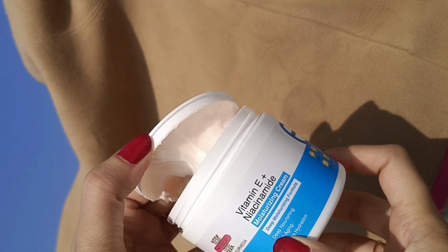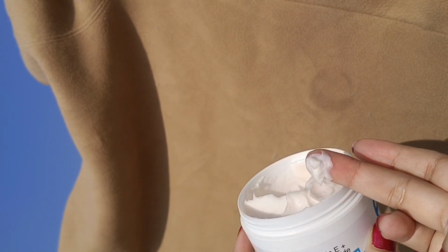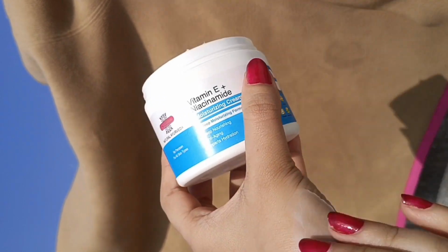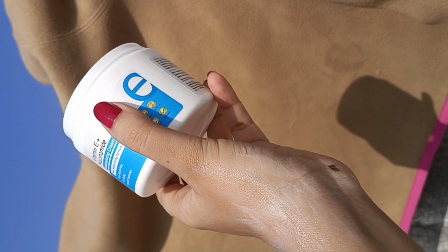Also, they advertise it for all skin types, so I don't think dry skin people will have an issue with it, but I'm talking about my experience. I mean, it has so many hydrating properties that even dry skin people can use it. I don't see why not. Overall, just a really feel good kind of cream.